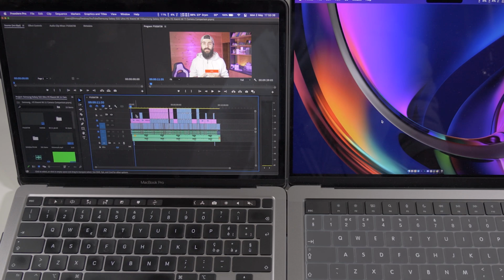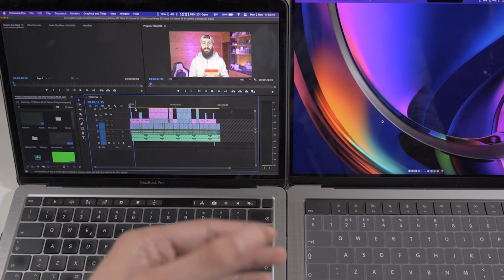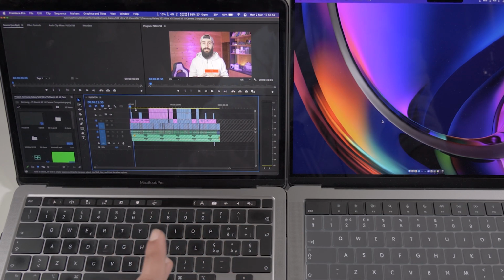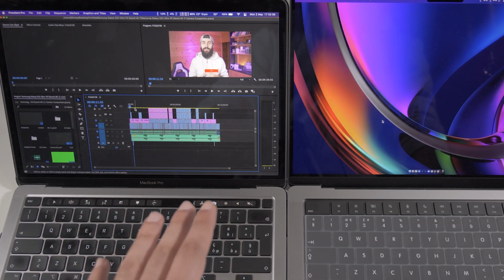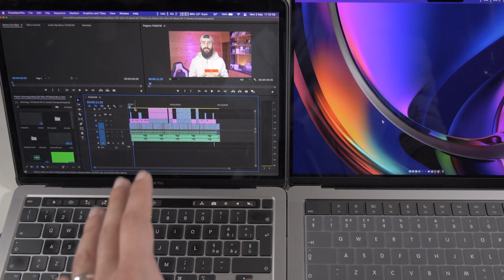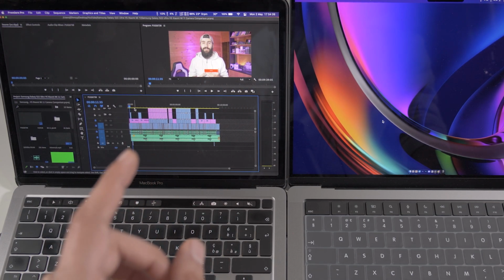You can see there are different layers on the project. It is not a very simple project because there are different files, different codecs, and one heavy codec that is from this camera right here because it is 422 and it is 10-bit. So it is very heavy. It is somewhat hard to handle by Premiere Pro.